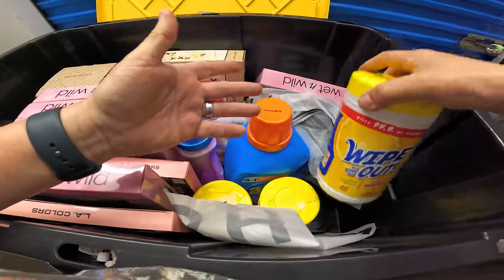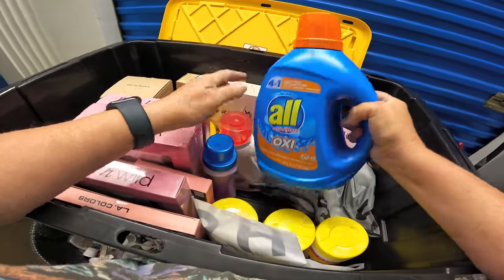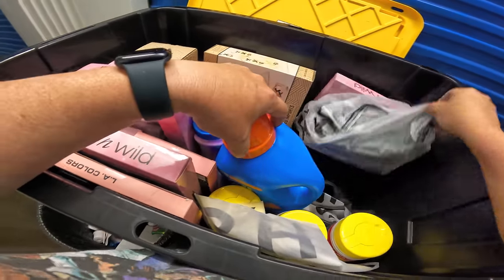Okay. I also like all this. Look at this. Bunch of sanitary wipes. I keep those in my car. Oh, Jana, you're going to be happy. We got some laundry detergent. I think we may have just ran out at home.